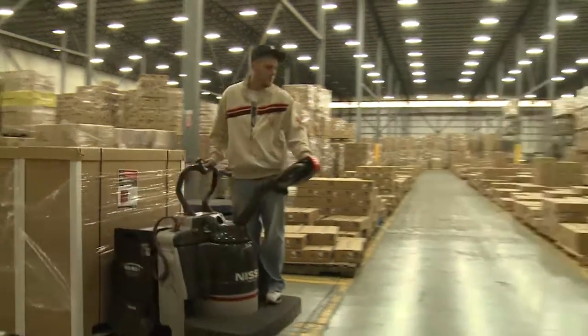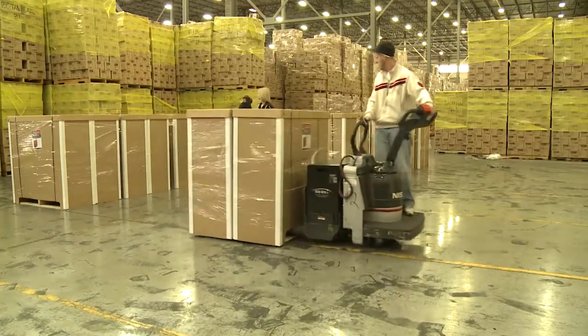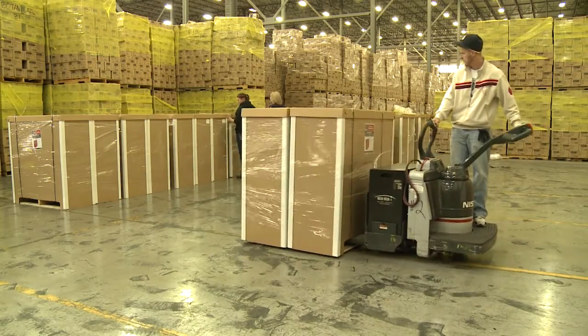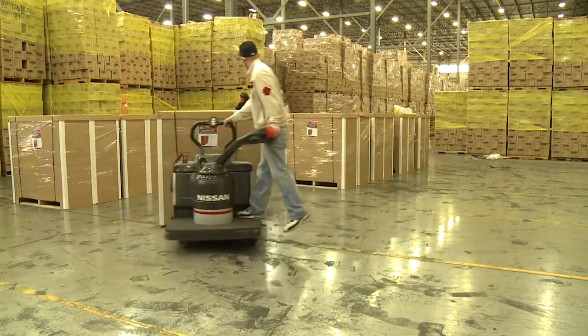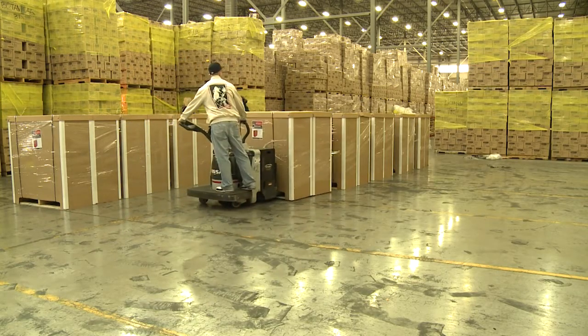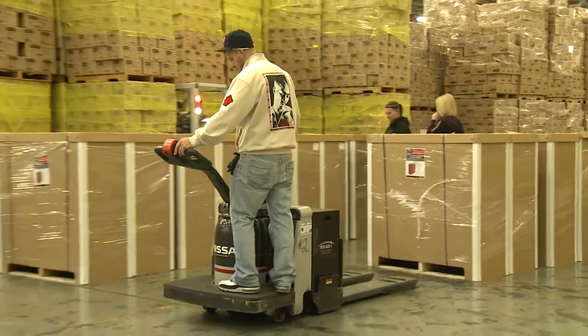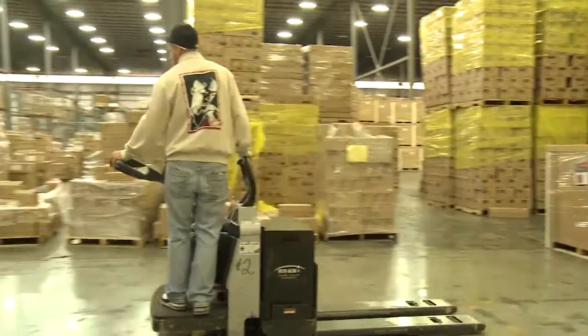Well, when I first started here, the building was less than half full. And as the city continued to grow, this building started to fill up as well. We're now at full capacity. That's the biggest change. We went from being half full, 12, 14 years ago. The city has grown, and so has our occupancy here at the warehouse.